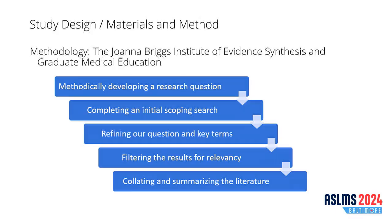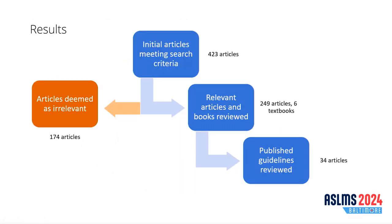And so I will show you here. We looked at 423 articles, and 174 articles were deemed irrelevant. So there were 249 articles and 6 textbooks which we reviewed. And then we found 34 articles which were published guidelines.